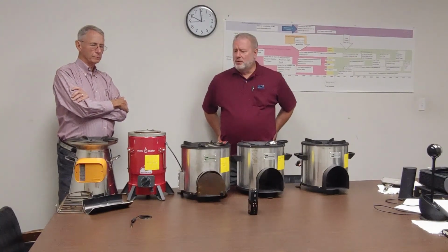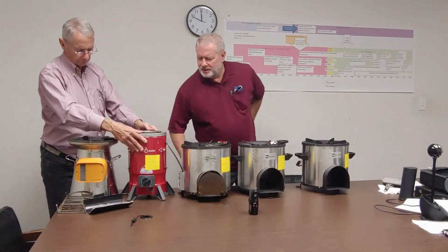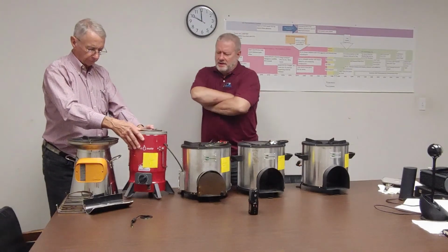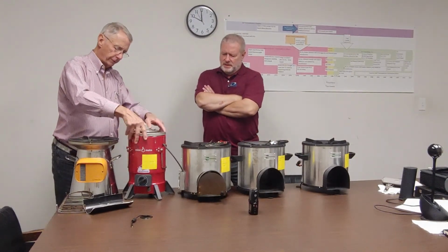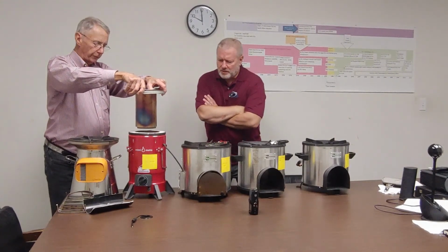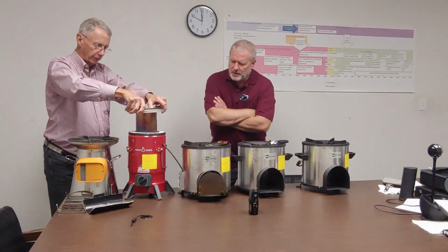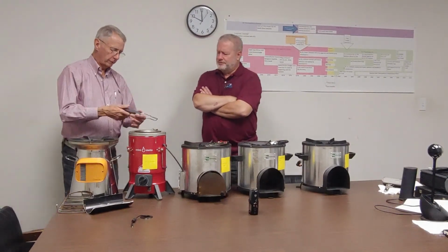What's the composition? Is it stainless steel or aluminum, or what's? I think this is mostly aluminum. Yep. But you can see it's a very nicely formed structure, very heavily insulated. If you look down here, there's insulation all enclosed in there. Because that's another critical part, if you insulate the cook chamber, you know, this is high end.